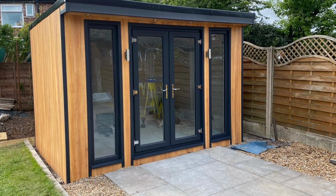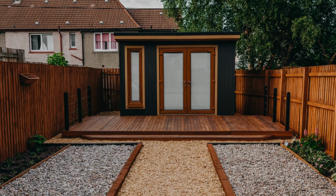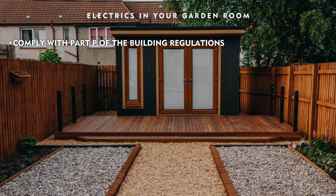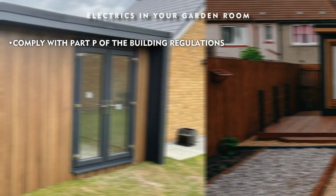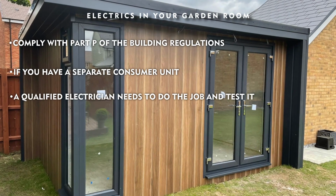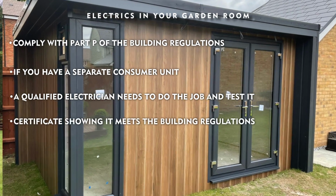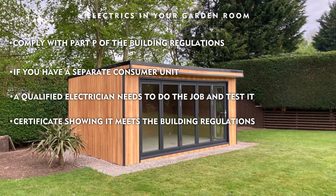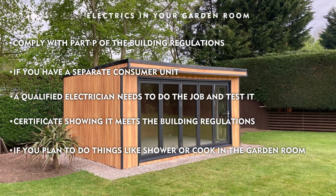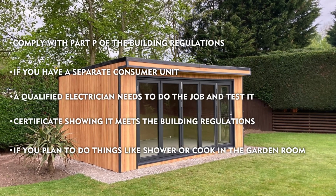It will need to comply with building regulations if you ever plan to sleep in it or use it as a guest bedroom. Electrics in your garden room will need to comply with Part P of the building regulations. For example, if you have a separate consumer unit in your garden room, a qualified electrician will connect it to your main supply. They will test that the system is safe and issue a certificate showing that it meets all of the relevant building regulations. You may need planning permission for your proposed garden room if you intend to use it for activities that you would normally do in your main home, such as showering or cooking.